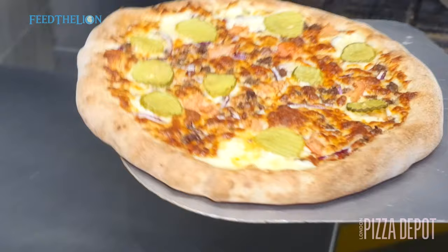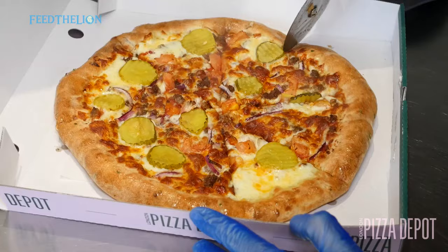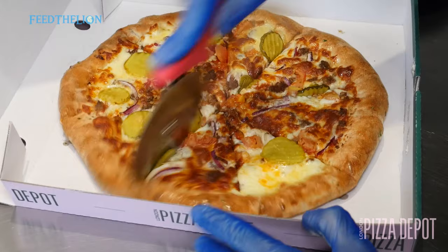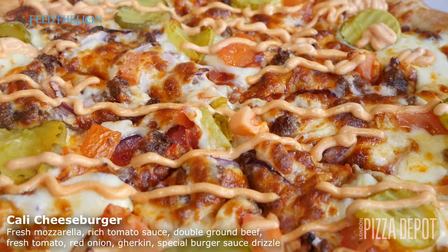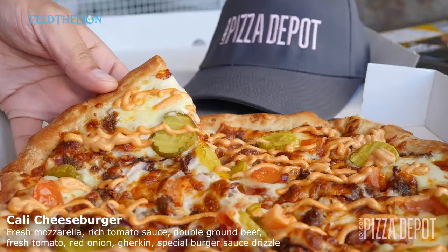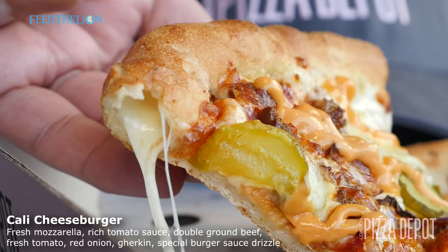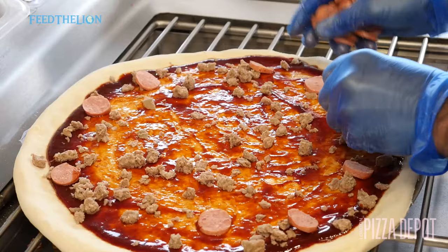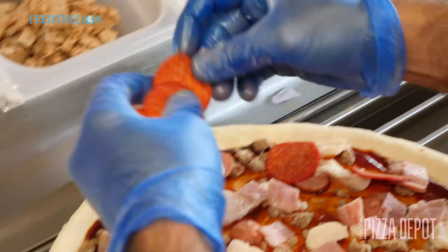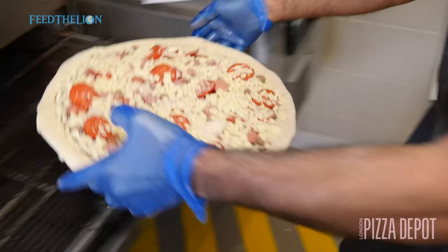The last pizza you had was a stuffed crust Cali cheeseburger, one of our most popular pizzas here. It takes you on a journey to sunny California, and it's almost like eating a cheeseburger but on a pizza. It's got gherkins and it's drizzled with our special burger sauce. We want to take our customers on a journey. So each one of our pizzas signifies a region or a country. And we want you to come and savour the different flavours of the world from the comfort of your own home.